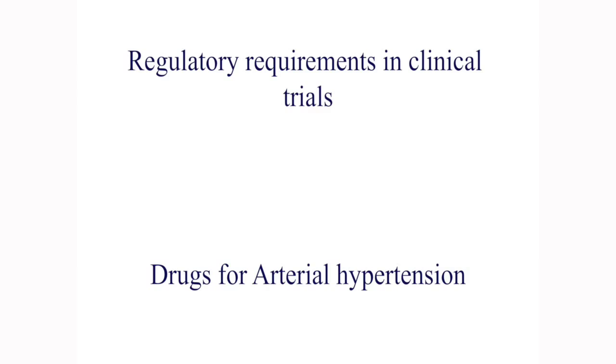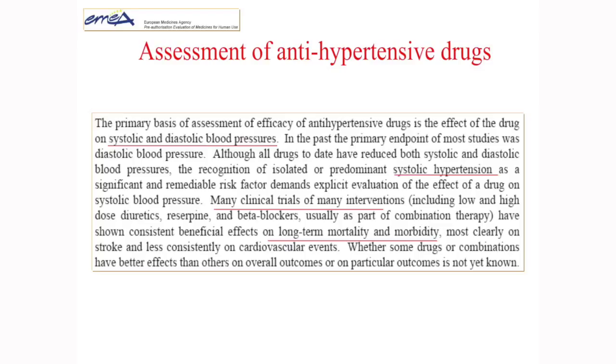Now, regarding arterial hypertension, for the antihypertensive drugs, we refer to the 2006 note of guidance on products for the treatment of arterial hypertension. We will have the new note of guidance that will be out probably in June this year. And we're just waiting for the pediatric addendum to be published.